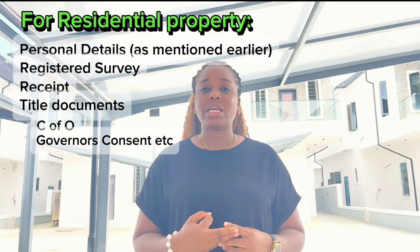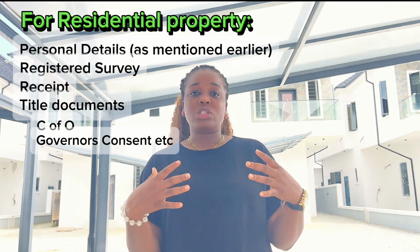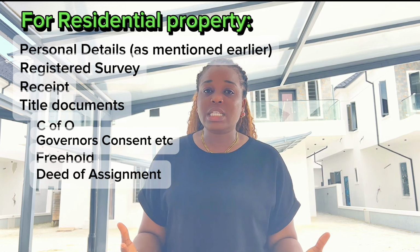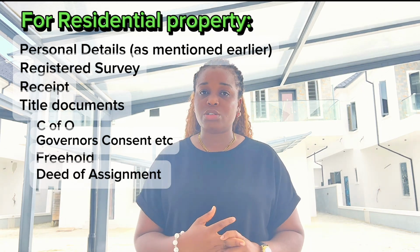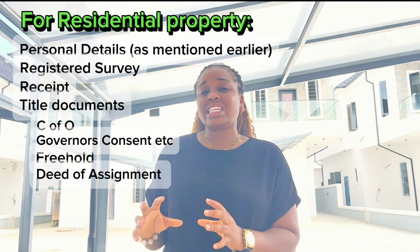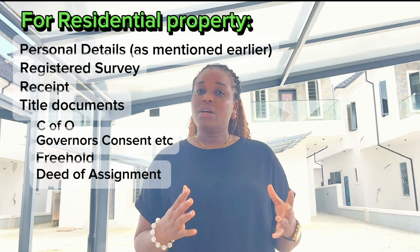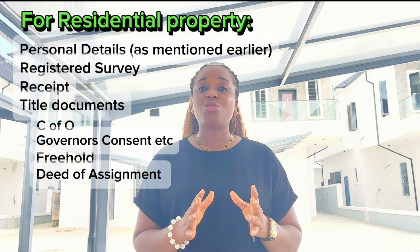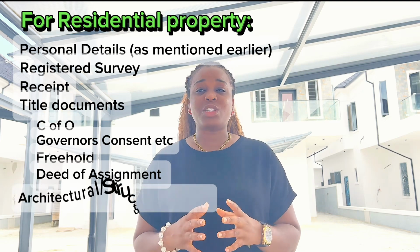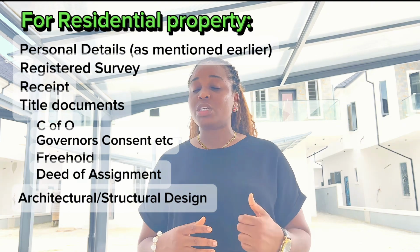But some people might say, I don't have a title yet, or the land didn't come with a title. Maybe it was bought from a family, it has freehold, I was given a deed. Take this document to your district office. It does not matter if your property doesn't yet have a perfected title, like a C of A, a consent. So you can go with what you have. Another thing that you need to go with for a residential property is your architectural and structural drawing, alongside your personal information that I've mentioned earlier.